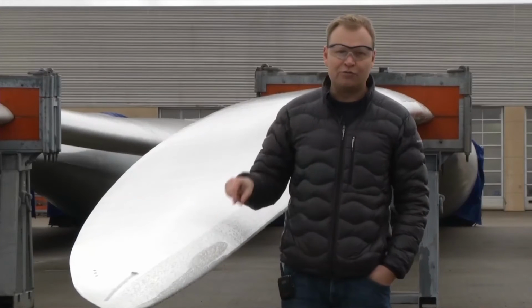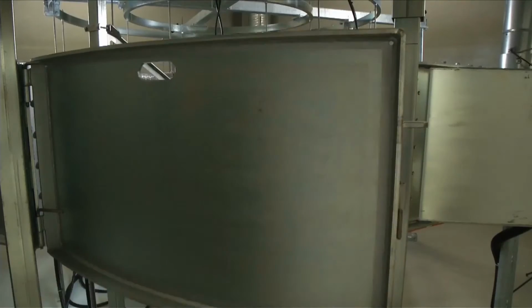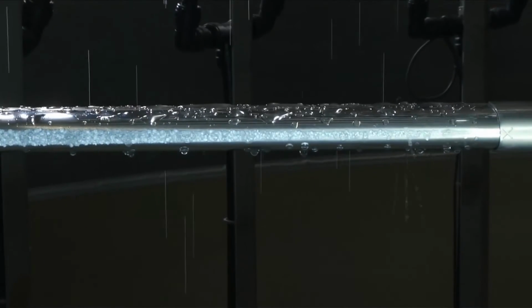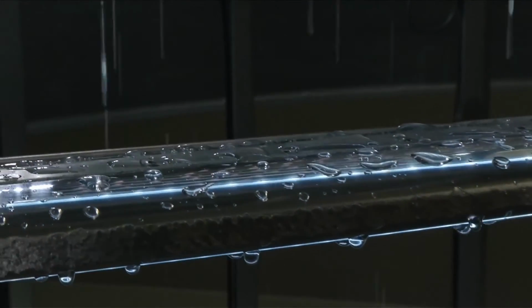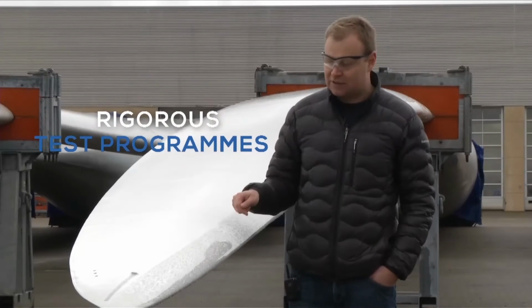Here in Lunderskov, we've been developing and testing materials for a long time now, and one of the facilities that we now have is a rain erosion tester. This rain erosion tester gives us the capability of simulating the conditions that we have in real life. These real life conditions we try to monitor and validate through rigorous test programs.